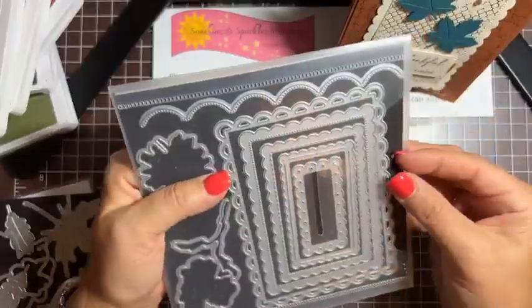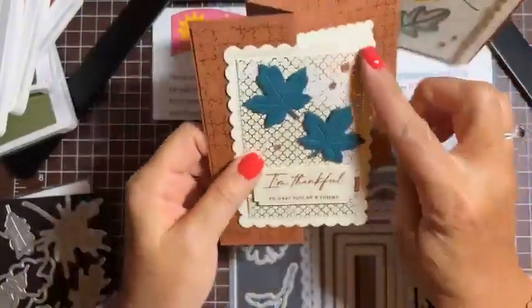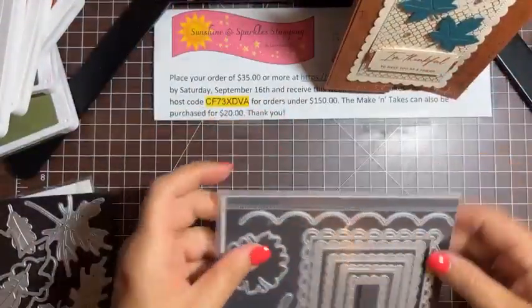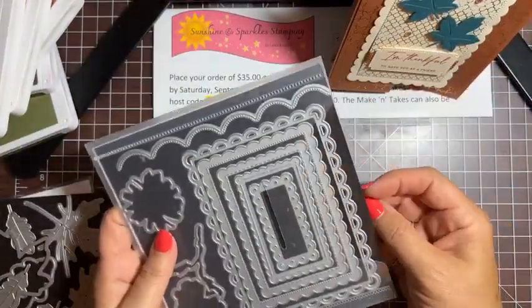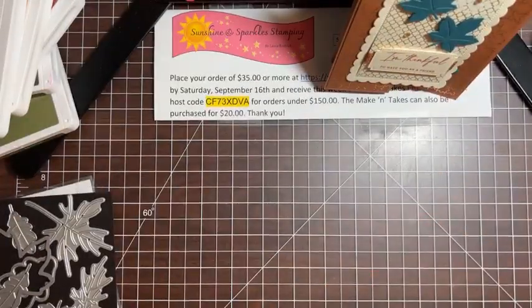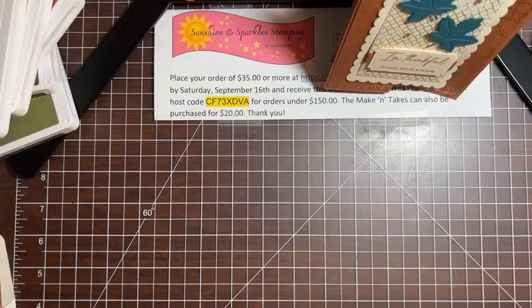These are the Scallop Contours dies. We're going to use this one right here and then the smaller one for the inside. Those are going to be cut out in the Very Vanilla. Did I say ivory? They're Very Vanilla. I don't know why I keep wanting to say ivory all the time. Okay.